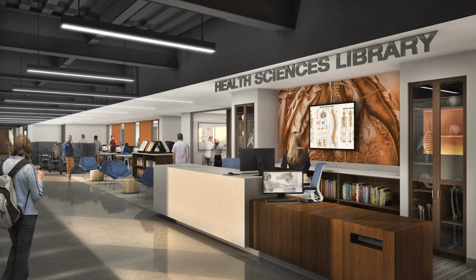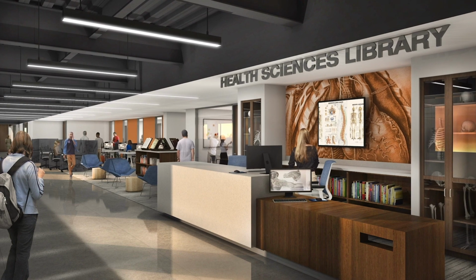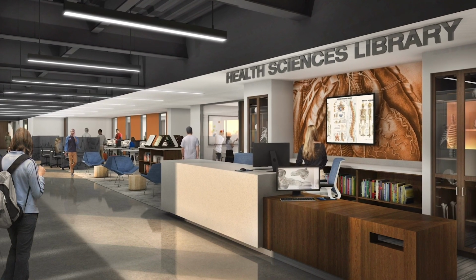What was the vision for the health science libraries and how it could best support students and faculty inside the new Health Sciences Education Center? We developed our vision for this library around one key question. How can we bring together librarian expertise, digital content, flexible spaces, and new technologies to advance teaching and learning and really help prepare our students to become the next generation of healthcare providers?